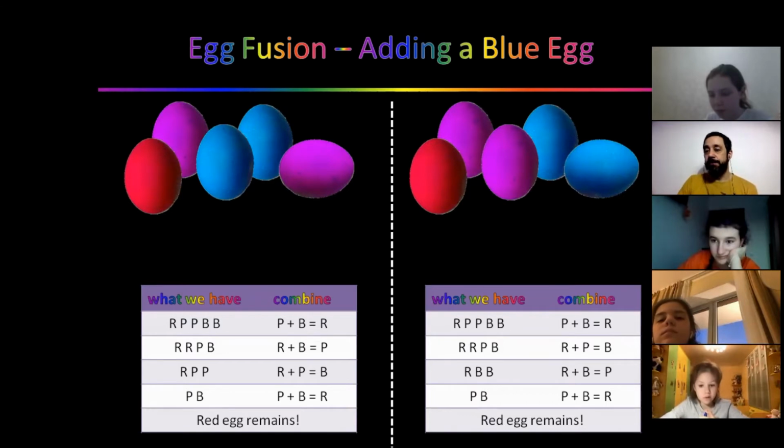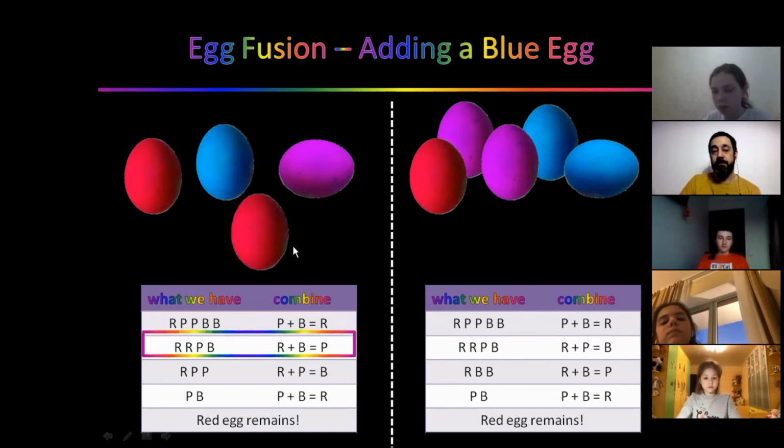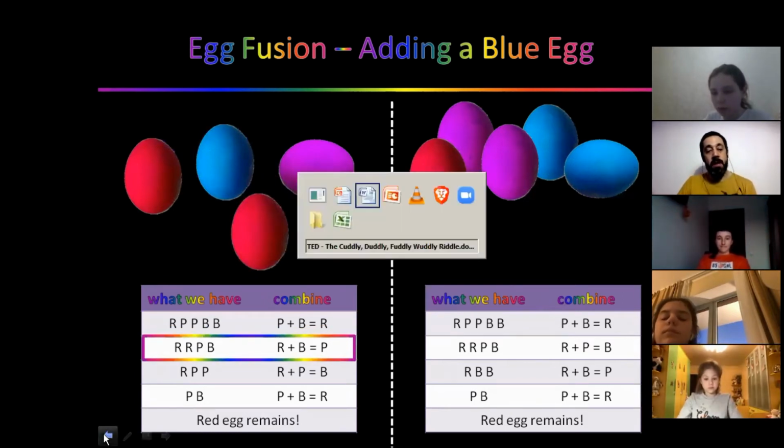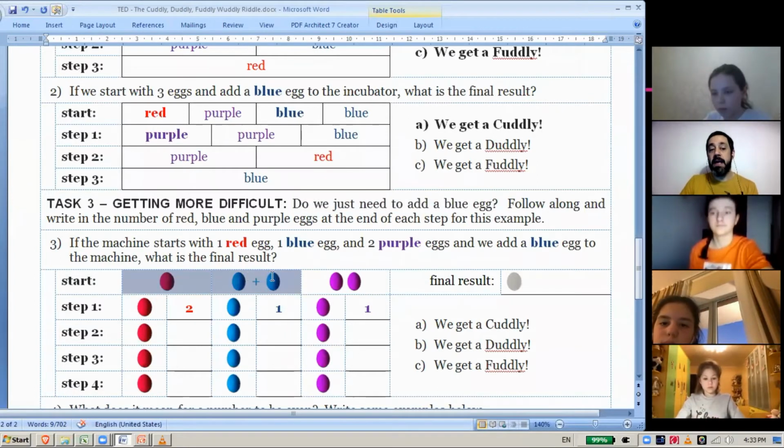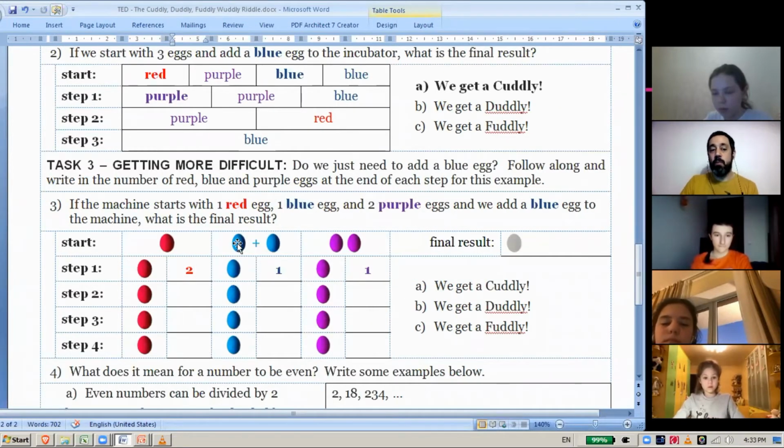What is the first step? What always has to happen? First step. What two color eggs will have to combine? Purple and blue. Yeah, purple and blue, because there are 2 blue eggs and 2 purple eggs, and they are the most plentiful, okay? And what will we get out of it? A red egg, right? So we go back to our handy dandy sheet. In the very beginning, we have 2 purple eggs, 2 blue eggs, and 1 red egg. Then after the first step, 1 blue egg fuses with 1 purple egg, and we get 2 red eggs, 1 blue egg, and 1 purple egg.